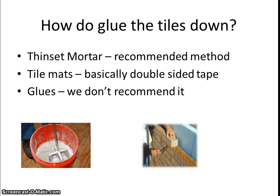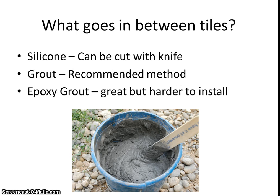What goes in between the tiles? Great question. There's a lot of different things that you can put there. The recommended method is grout. Grout, also very similar to mortar. It's kind of this cement mix, but usually finer. And there's sanded and non-sanded grout, meaning is there sand inside or not sand. If you're using grout, we recommend non-sanded grout.